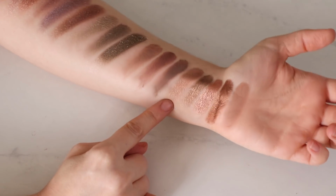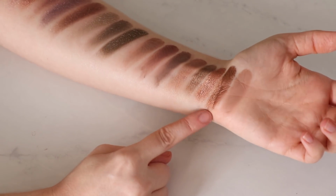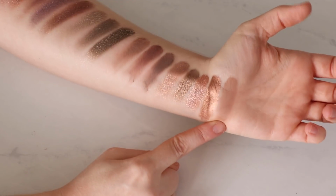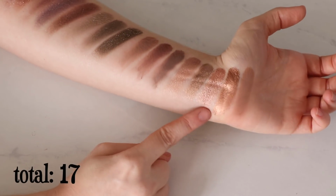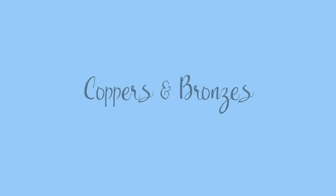A few kind of warmer taupes. This is Firm from the Balm Nude Dude. These 3 are all from ABH Sultry. We have Ember, Cinder, and Teak. And finally, Warm Taupe from ABH Modern Renaissance. I'm feeling like these 2 probably could have gone in the bronze category, but here we are. So those are my taupes.